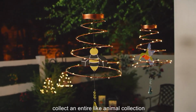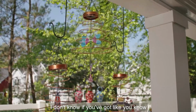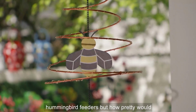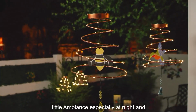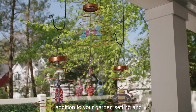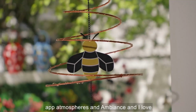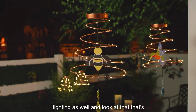Yes, you can collect an entire animal collection. I don't know if you've got songbirds or one of those hummingbird feeders, but how pretty would that be? Anytime you want to create a little ambiance, especially at night, and this one is something that's great for day and night, this is just a great addition to your garden setting. And we're creating these different little atmospheres and ambiance, and I love lighting as well.